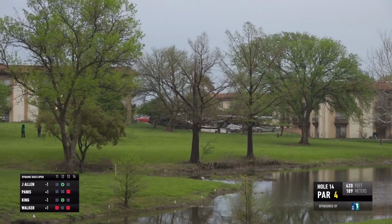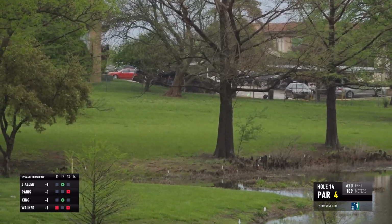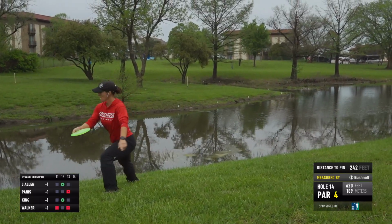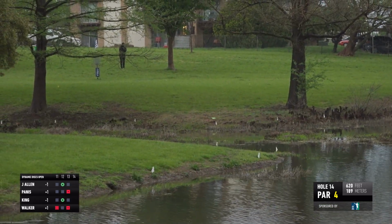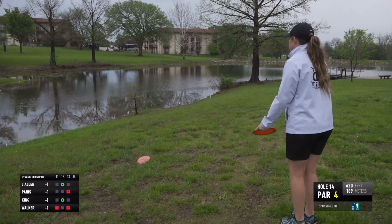Kona challenging the double tree. Fight him. Get through. Stay in. Oh, okay. Yep. Made it high enough that it was trickling inbounds. Could have gone better. Could have gone worse. Jen missed that. Ooh. Little break there. Barely staying in bounds.